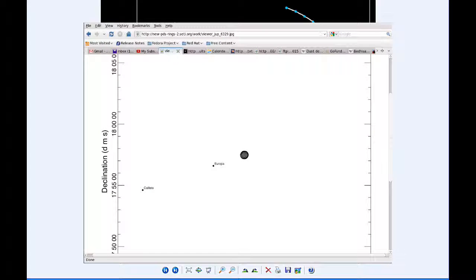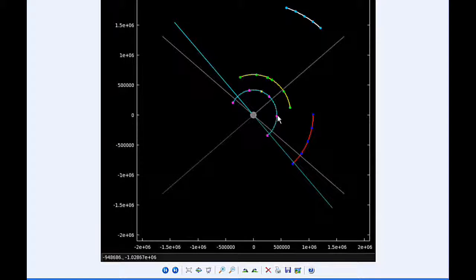At 0 hours UTC, Io begins the day moving behind Jupiter. We're going to be going into quadrant 1, heading east. Europa starts the day also in quadrant 1, heading east. Ganymede begins the day behind Jupiter, but going to be moving into quadrant 1, heading east. And Callisto spends all day long in quadrant 2, heading west.